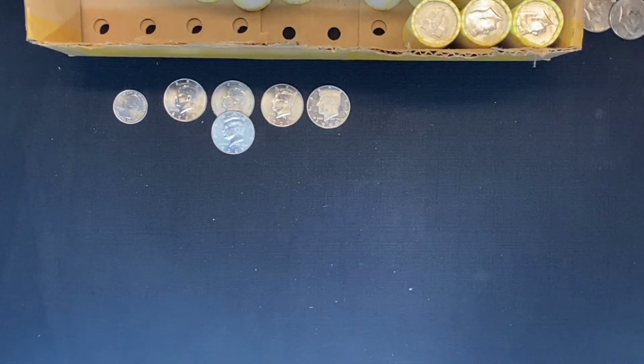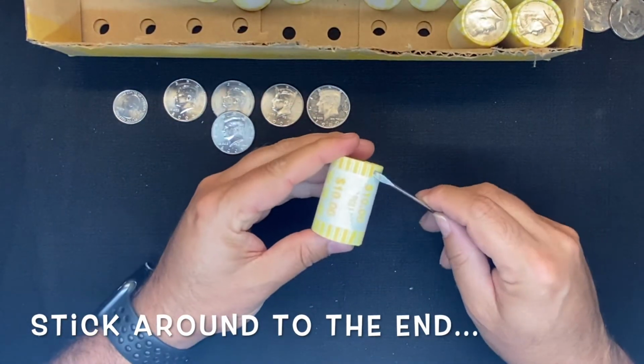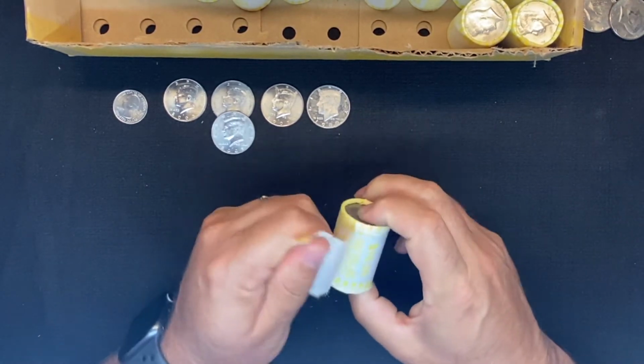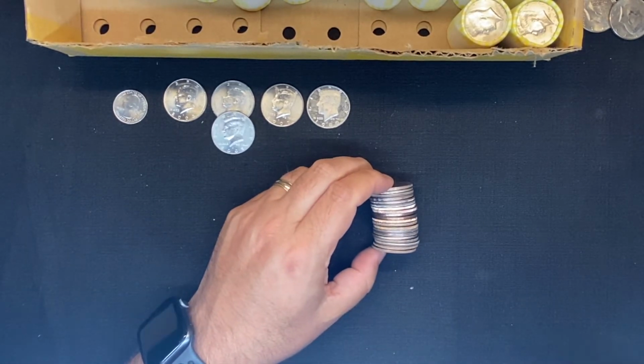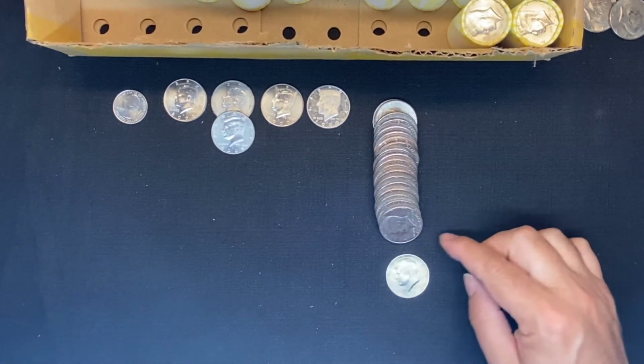I always look at 1974Ds under the scope. I found a lot of DDOs in the 1974D. So regardless of condition, well, I guess not regardless. If it's average condition or better, I'll usually put that aside. Got a couple of nice looking rims in there. We might have some more NIFCs.